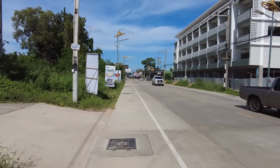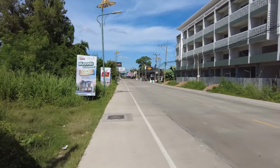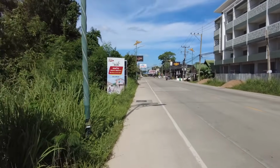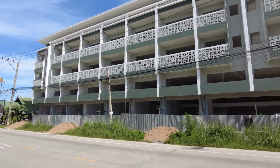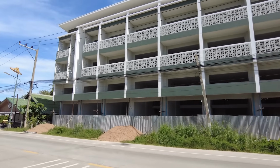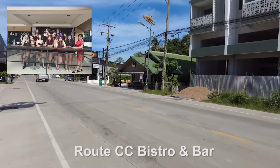So if revving your engine up is one thing, on the other side, the Route CC, go and rev your engine up, and if you've still got some gas in your tank, come across here at Darksiders and see if you can get rid of whatever's left in that tank of yours. This building here seems to be going on for a long time. There's nothing happening right now, so I don't know whether they've paused, run out of money, I've got no idea. But that's been like that for ages. So just here, over there, Route CC, that's a bar.